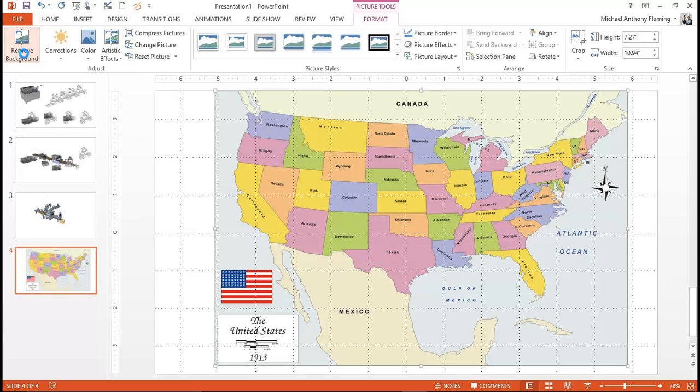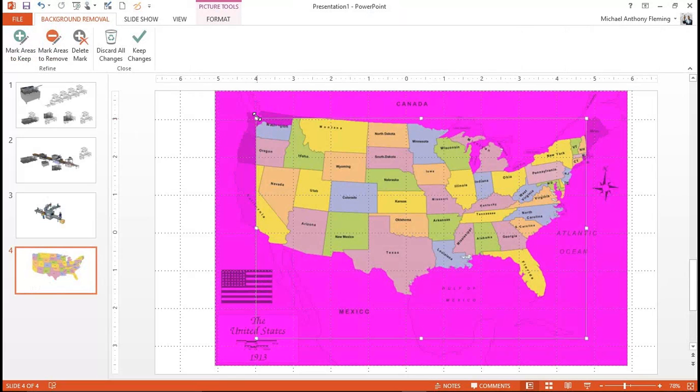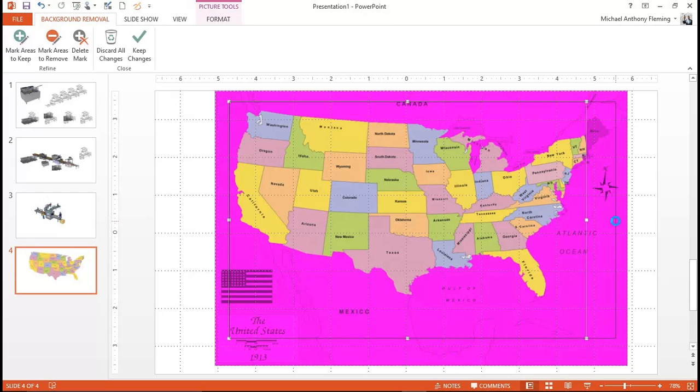So when I click on the remove background, what's going to happen? You're going to see the purple area is the area that's already been removed from the picture. The colored area is the area that is keeping. And you'll see over here in the PowerPoint that this already shows the areas that are removed, right? So now I'm going to expand the image out. I'm going to expand my trace line out so that I can see the full image.